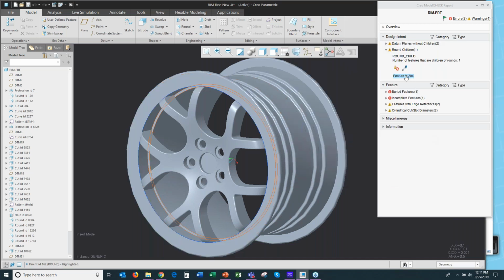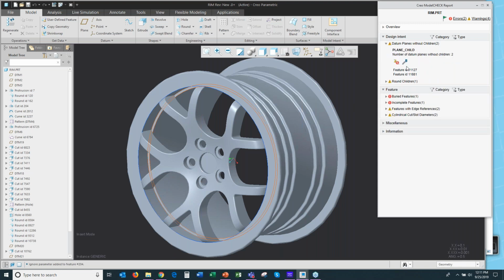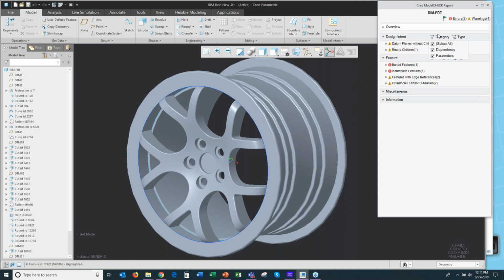With that one, we can go in and tell it, okay, just ignore this in the future. So this is valid. We're going to go through and ignore it. And once again, it asks us for a reason why. I'll just say valid. And then it'll go through and now ignore that from this point forward. But then we have datum features without children. We can go through and deal with those as well. So once again, just depending on everything that you want to go through and check.